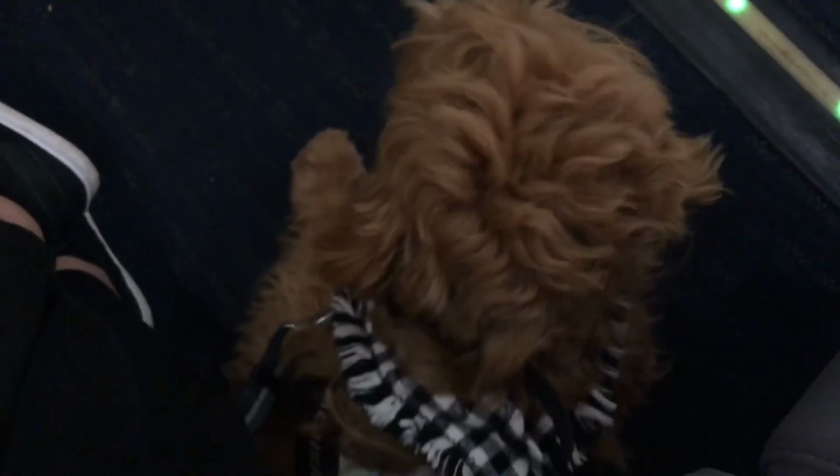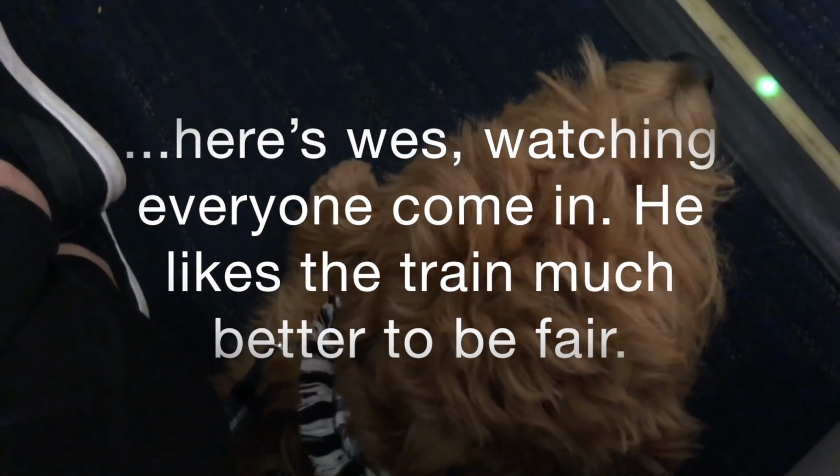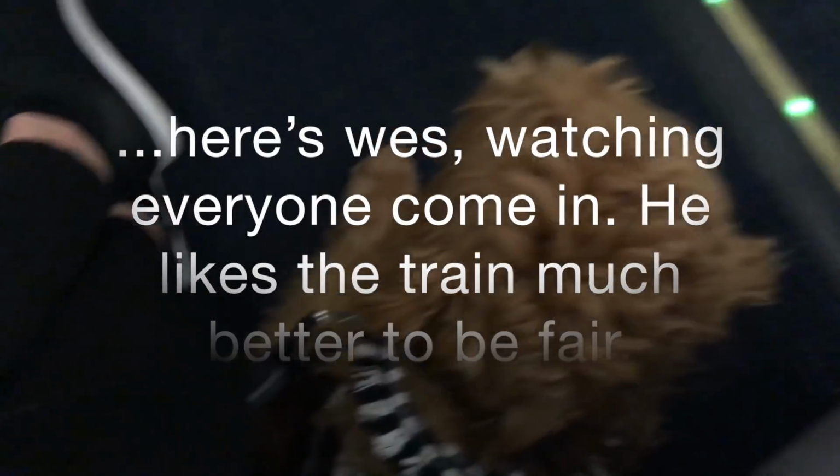Rolling. It's a mess. Watching everyone. The dining area. He likes the train much better than the other.